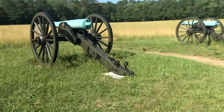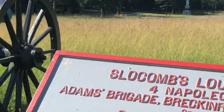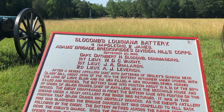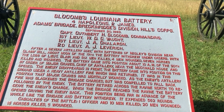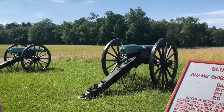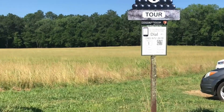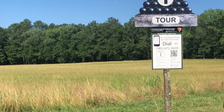We made it to marker 1, so we're officially here. Got some more cannons. So this is apparently the area where there was an artillery duel between the Confederacy and the Union. But I have a feeling we're going to be seeing a lot of cannons, just so you guys know. So here is the first marker for you guys in the number style, in case you want to dial it and hear about what we're looking at.